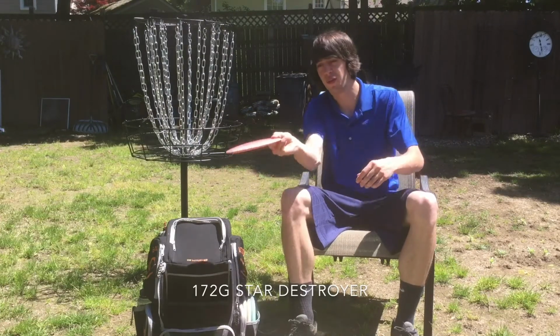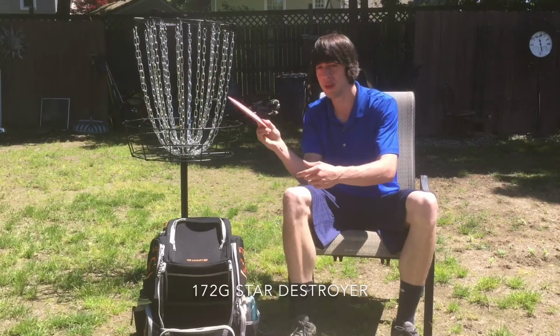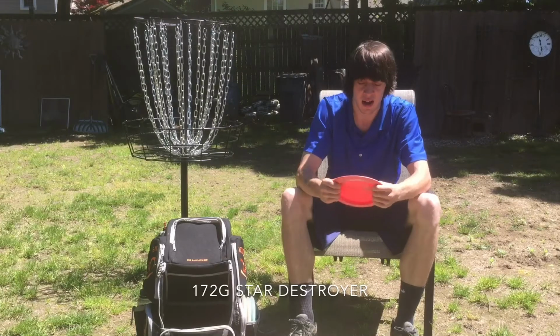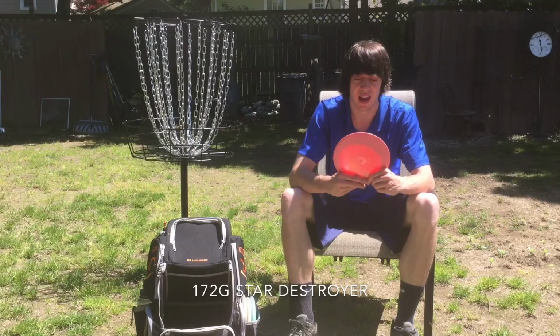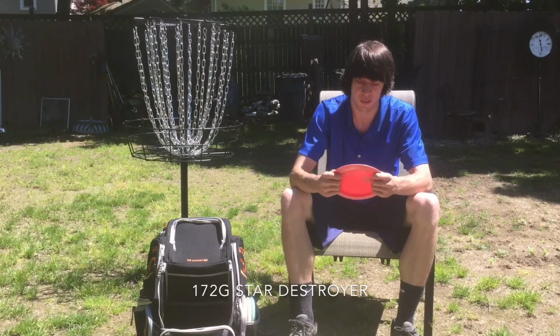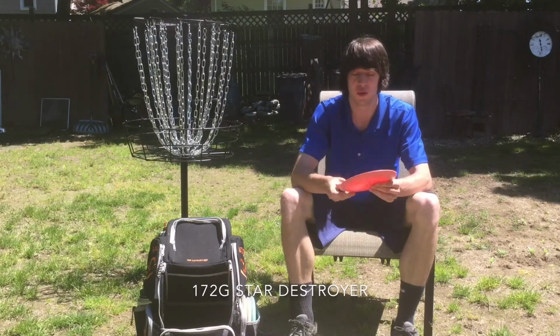You can do it nice and flat and it'll go forever and then fade. You could even put a little bit of an anhyzer on it and it'll hold it and then come back and fade. My Ice Bowl Destroyer, it's sweet. It's in the S-Line plastic, the Star plastic, and this is definitely my go-to flick driver. It's really comfortable in the hand, and it's gotten me out of a lot of tough situations.